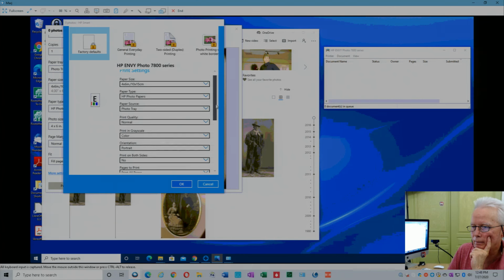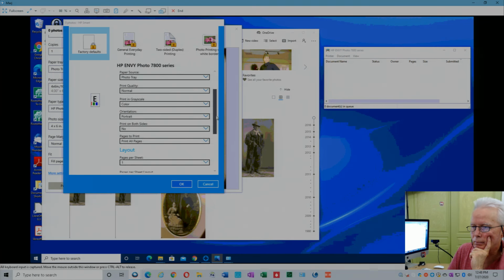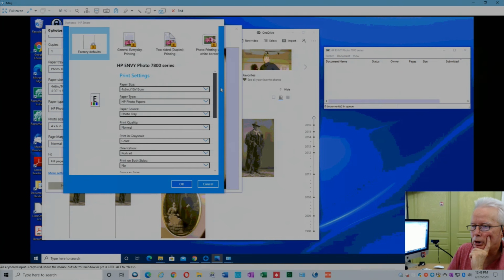Well, it has bright borders, which we don't want. At the top there, photo printing white borders. And we don't need that. There's a lock, so it won't happen. All right, I see what you're saying. Well, right now we're set on factory defaults.